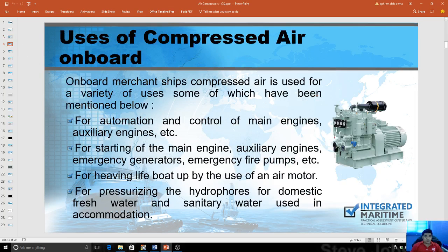Okay, so uses of compressed air on board. On board merchant ships, compressed air is used for the following: automation and control for main engines and auxiliary engines; for starting the main engine, auxiliary engines, emergency generators, and emergency fire pumps; for heaving lifeboats and the use of an air motor; for pressurizing hydrophores for domestic freshwater and sanitary, so almost everything.